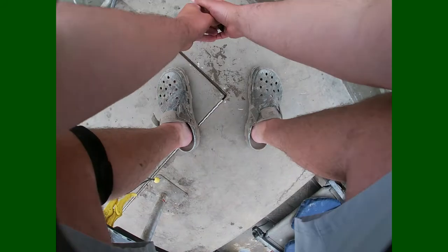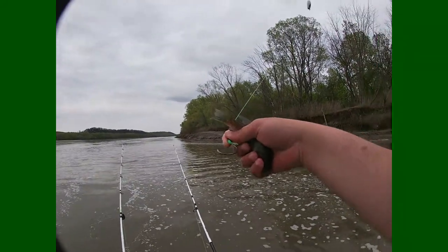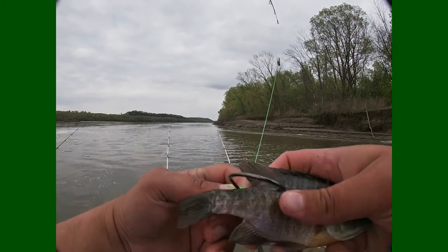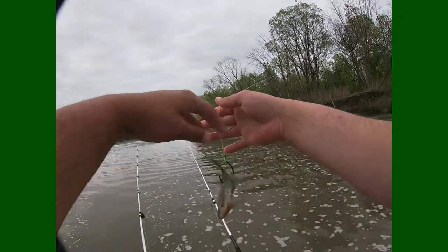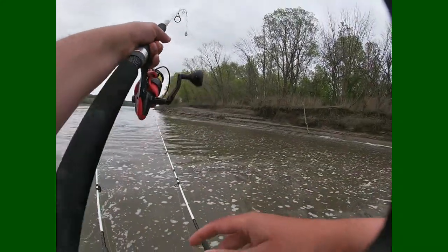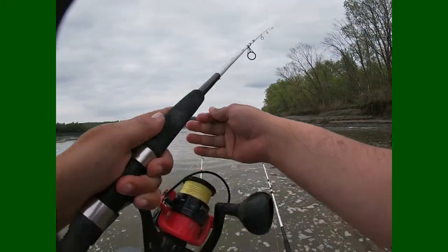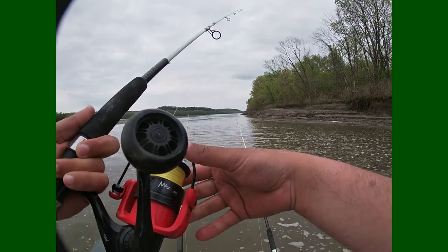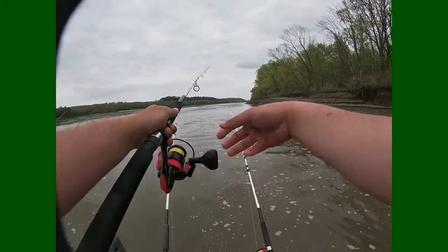Well, I can't hold on to these jokers today to save my life. So, this is a Whisker Seeker 8-aught triple thread hook. Trying them out. I like hooking them right there at the back of the dorsal. Got them on my 7-foot Ugly Stick catfish medium heavy spinning rod with Abu Garcia Max 60, 50 pound Power Pro to a 50 pound mono leader, a Trilene Big Game.